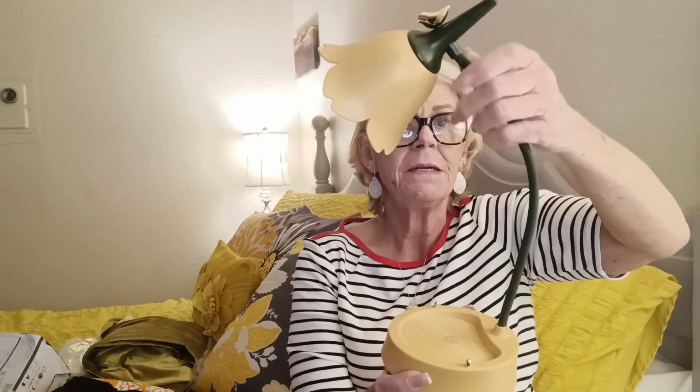It goes bright, and then it goes to a dimmer one, and then off. But this thing is flexible, like you can move it like that, or you can stand it upright. But isn't that cute? It's so cute. And I guess you could put something down in here if you wanted to. That's the way it looks underneath. This is so cute. I'm gonna order another one of these for my granddaughter's room. She wants a pink one.